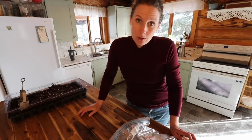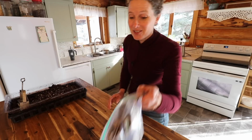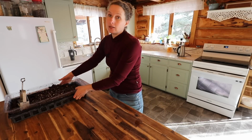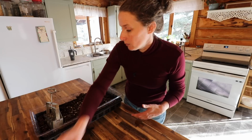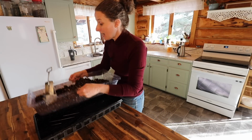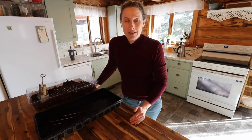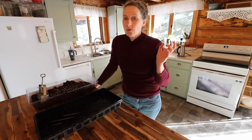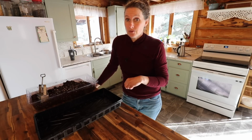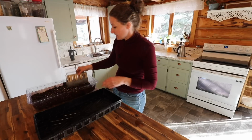I have to be careful or I'm gonna get carried away, which is what usually happens when I'm starting seeds. I usually start way too many. I grow around 180 or so pepper plants and 180 tomato plants every year. And last year was probably my best year at actually restricting myself. I think I did 200 of each. So I only had to give away or compost a few tomato plants, which is awesome because I don't like to waste.